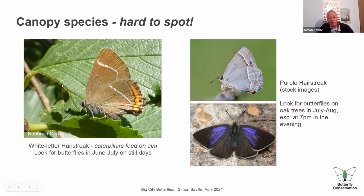Normally it stays at the top of trees feeding on aphid honeydew, but if that dries up, it'll come down to the lower level to nectar and bask. And this purple hairstreak is always on oak trees, so go somewhere like Streatham Common, and you can see both of these butterflies near the rookery in Streatham Common.